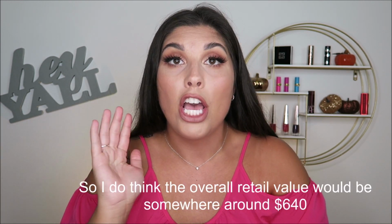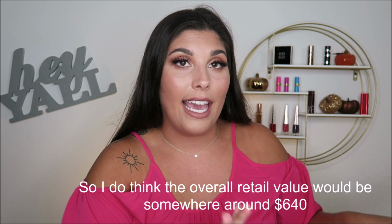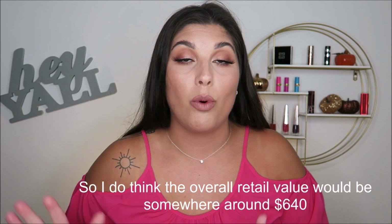I did not realize just how many high-end, more expensive type brands were actually in this advent calendar, which is pretty exciting because these are things that I probably wouldn't purchase on my own, and you're getting them at a reduced cost, so that is pretty fun.